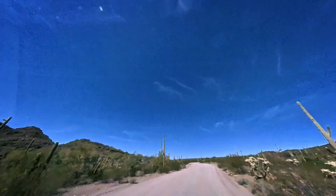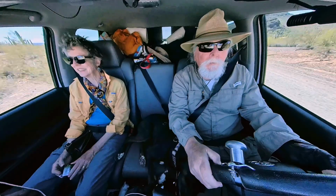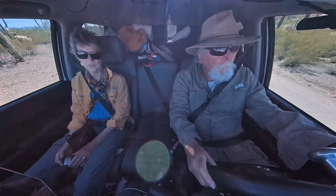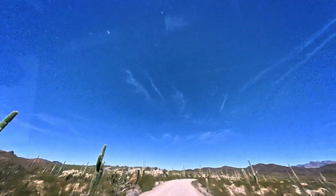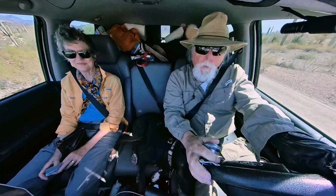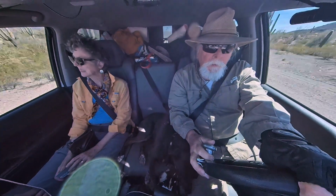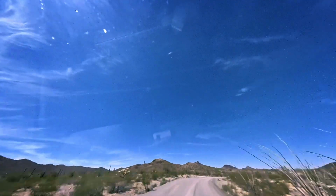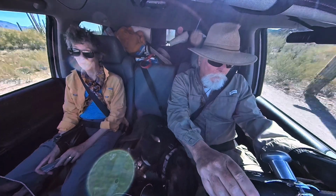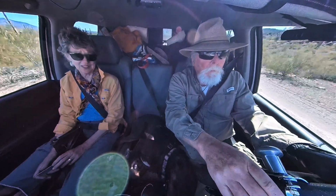Nicely graded here. I can't remember that it's this nice the whole way, so we'll see. I think after it switches to one way, that's where they recommend high clearance. It's a 41-mile loop. I mean, it's a long ways and it's slow, so it takes a little over an hour probably, or maybe a couple hours. The brochure actually says 4 to 6 hours.